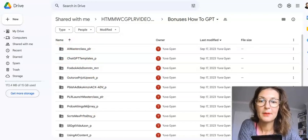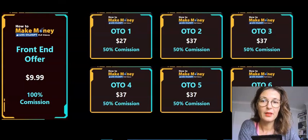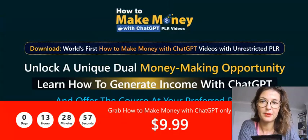Okay. So yeah, I'll show you the members area, but just to let you know, the value of it is pretty insane. I mean, for the $10, and the product is the front end, I'll show you the funnel as well, because there is more to it.